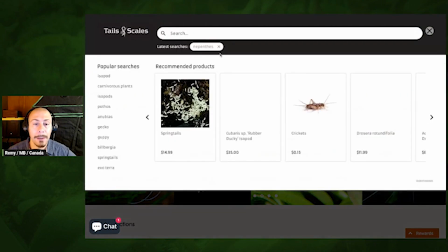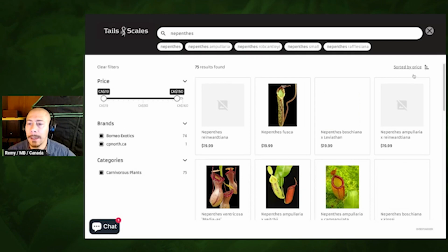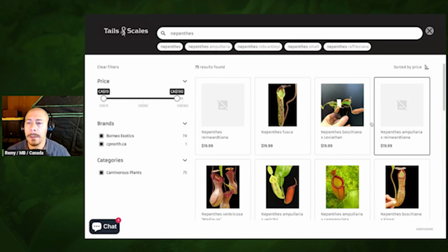So let's directly go Nepenthes for the search. As always, 150 will be the limit. And then I will click everything and buy price. Can I select that? Okay. Okay.